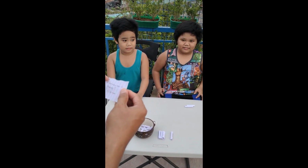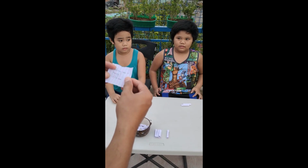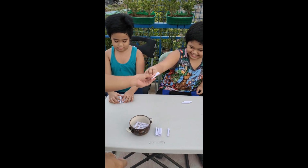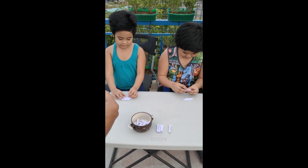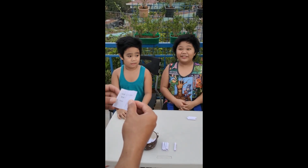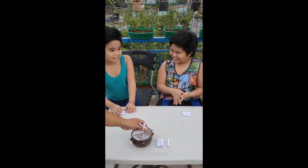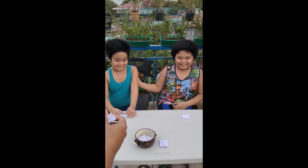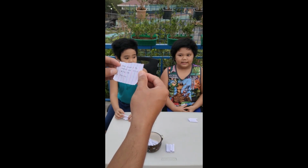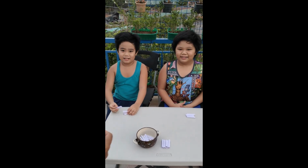How many moons in the closest planet from the sun? Zero. Next question. What is the hottest planet? Venus. Mercury. What planet is the smallest and closest to the sun? Mercury.